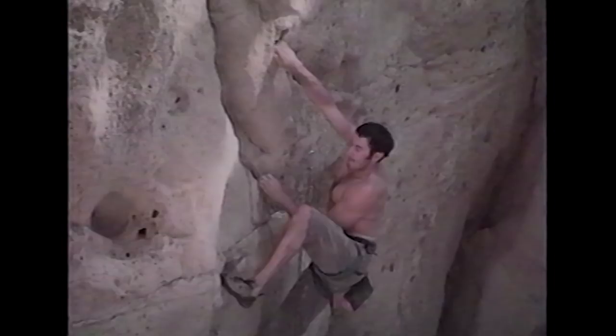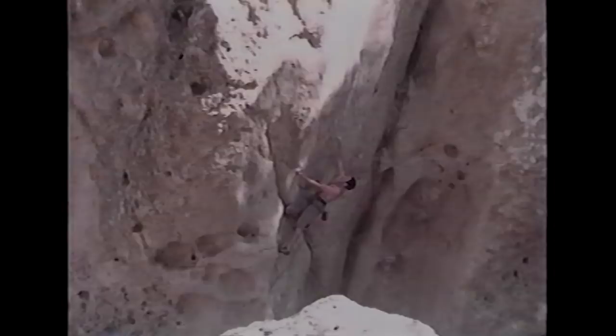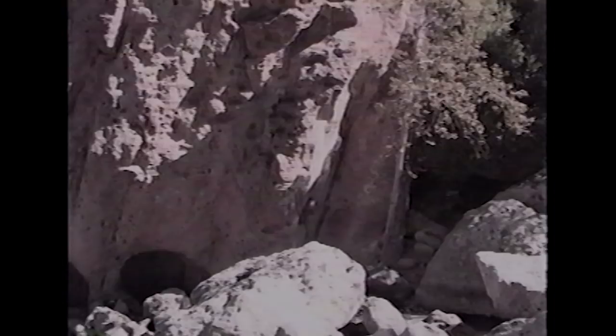Everybody looked at that line. It was a beautiful, clean, straight-up line. Needed a lot of work, a lot of cleaning. So I got to it one day. Took about two weeks of cleaning, pretty much by myself. I hauled the gear in, got up on a Jumar, and just cleaned away at it. Cleaned up really nice, and the holds were all there.